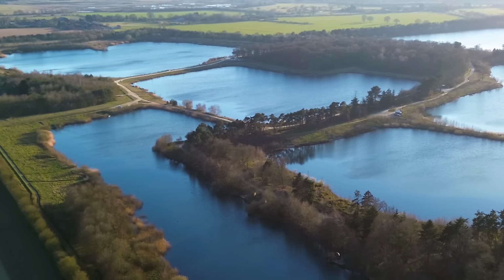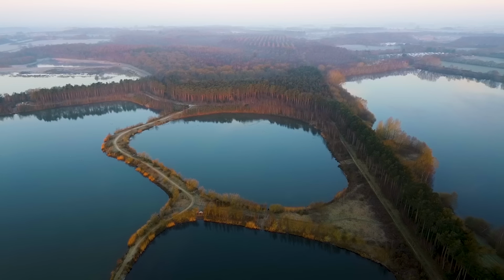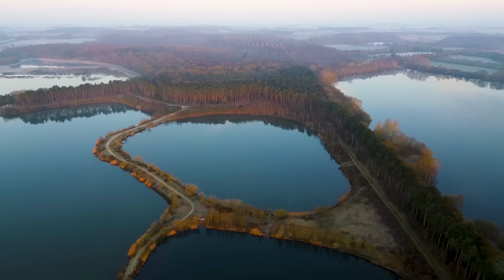Now it's the back end of winter, the beginning of spring, but it feels more like the back end of winter today. It's absolutely Baltic. But we're here for a 48-hour session on Hodgetts Lake in the hope that we'll be able to bank a couple of carp for you.